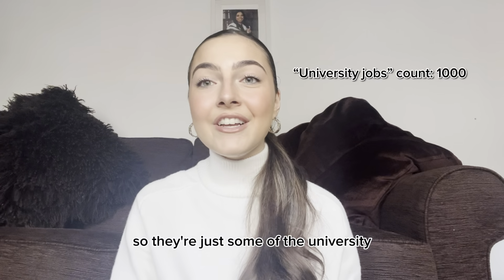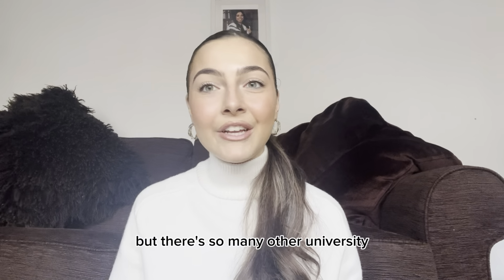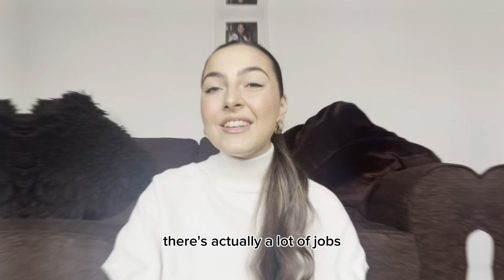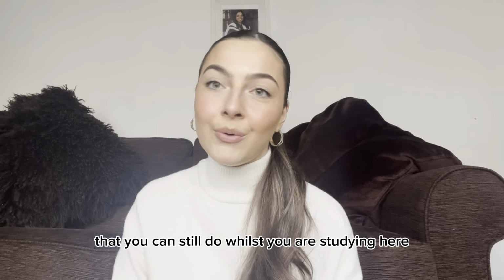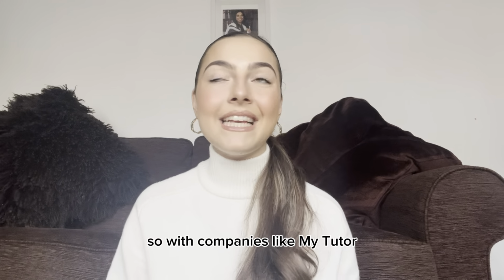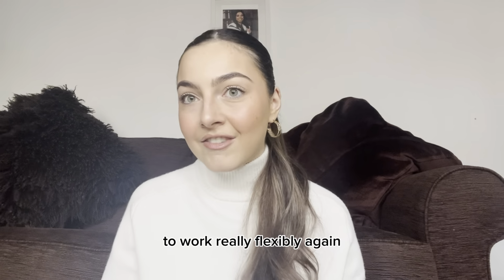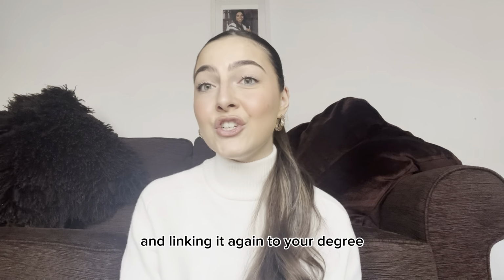So they're just some of the university jobs that I've been involved in my 2 years at Durham so far, but there's so many other university and college jobs that you can do. I know a lot of people work in their college bars or find other jobs around their college. There's actually a load of jobs that aren't linked in any way to the university that you can still do whilst you are studying here. For example, a lot of people go into tutoring, so with companies like My Tutor or Tutorful, also Volunteach Peru. You can have the opportunity to work really flexibly again alongside your studies, choosing as and when you want to tutor and linking it again to your degree.